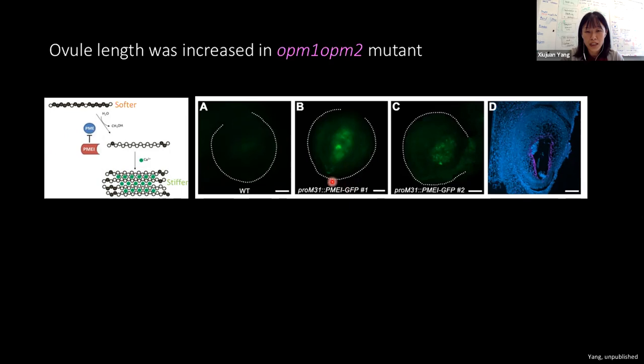Here we show two lines showing expression of the PME inhibitor in the nucellus and also a compromised level of the deesterified pectin. We use this transgenic line and also the mutant together to see if there is any change in nucellar size and ovule size.